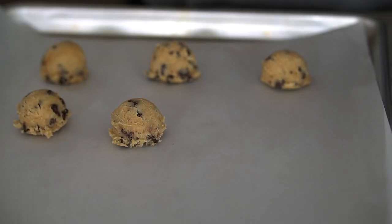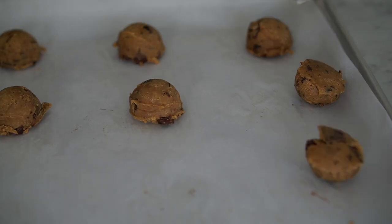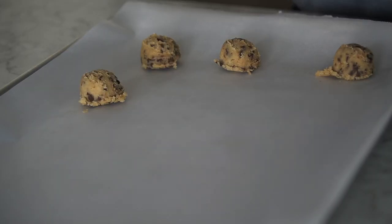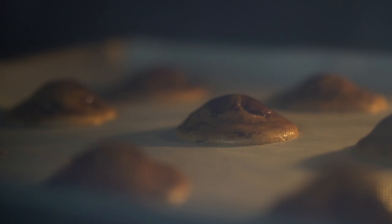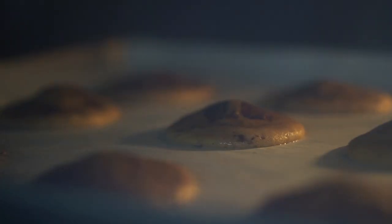I'm bored in a house and I'm in a house bored. Bored in a motherfucker in a house bored.